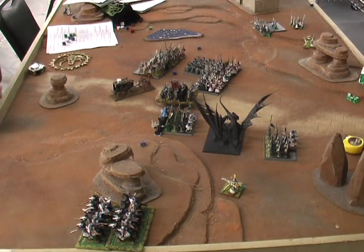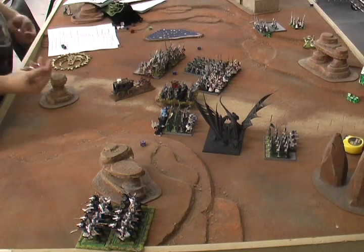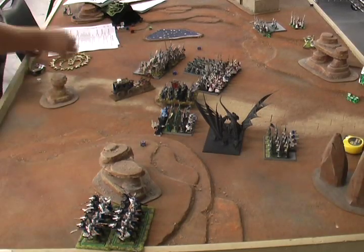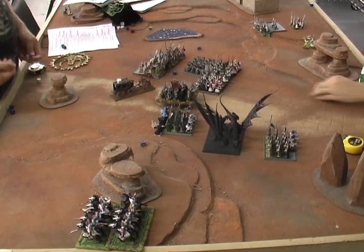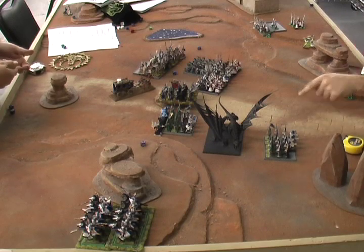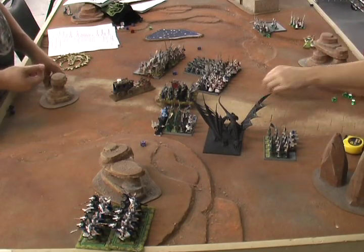In the shooting phase, the Terrorgeist hits the lower bolt thrower with a Death Shriek for 3 wounds, eliminating it, and 3 Tomb Banshees scream into the Phoenix Guard for 2 wounds. In the lower close combat, the Cairn Wraiths are ethereal, so the Phoenix Guard can only attack the flanking Grave Guard unit for a single wound.